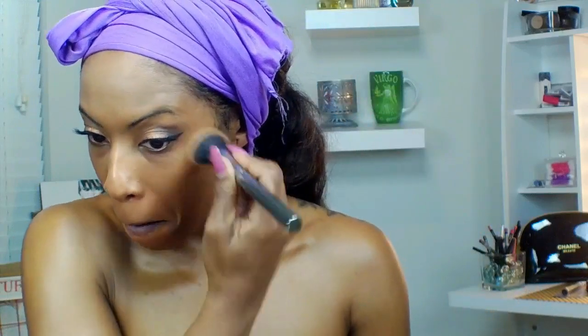And to blend that out, I'm using a Morphe G6 brush, which I love. It's just like a flathead kabuki. And of course, I'm going to go in after I apply my foundation with my Beautyblender and get everything seamless and soak up all that extra foundation.